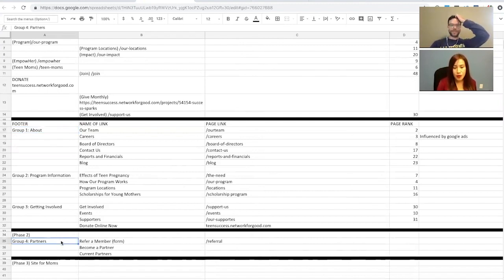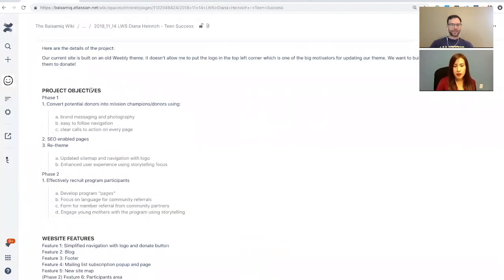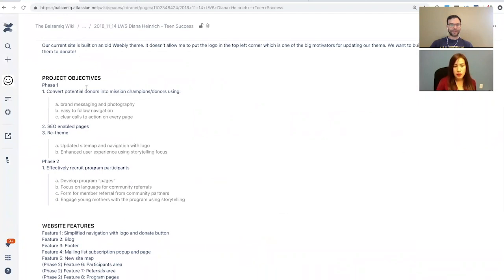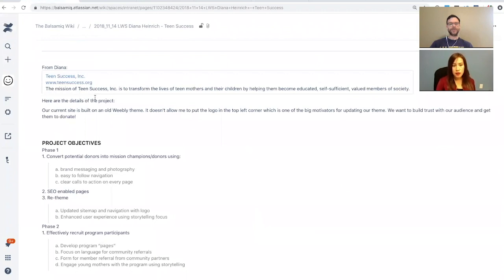I see. So these are things that are not on the website now, and so right now you want to focus on the donors. Yes. Okay, got it. That's very helpful. Great. I love that you have objectives, the themes, focusing on the donors.